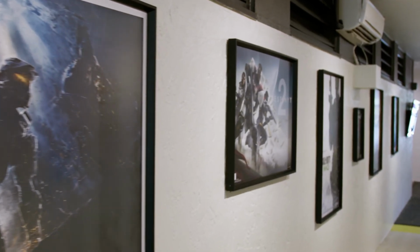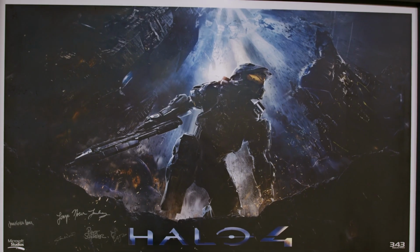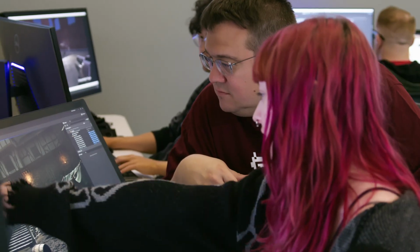When I walk down the halls in my department building, I see all of these whole video game posters, and I see all the alumni who have signed these posters, who actually worked on these games. My professors have also worked in the industry. So it's really inspiring to know that someone who has worked on things that I found were really cool is actually talking to me now and teaching me their ways.